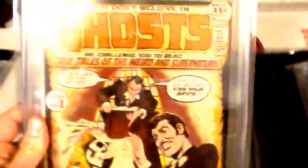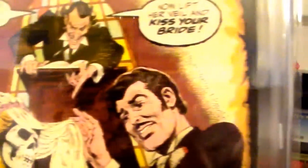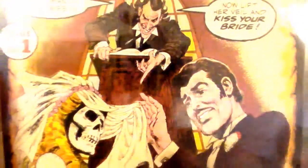So here's another pretty valuable comic. The wedding cover, Till Death Do Us Part. Ghost #3, white pages, 9.4.